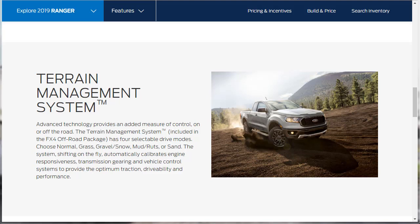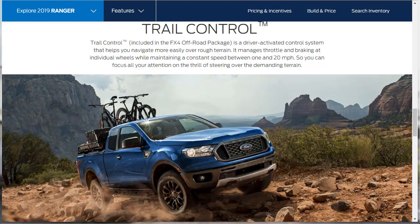You can have normal, grass, gravel, snow, or mud, ruts, or sand. The system, shifting on the fly, automatically calibrates engine responsiveness, transmission gearing, and vehicle control systems to provide the optimum traction, drivability, and performance. And then trail control, which is included with the FX4 package, is a driver-activated control system that helps you navigate more easily over rough terrain.